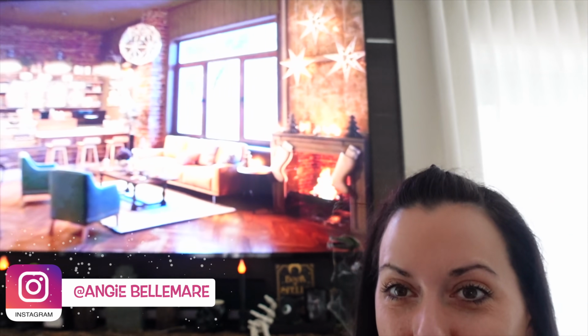So yes, the mantle turns on its own. It's fine. But listen, we've got some Christmas jazz going. We may or may not have gone to pick up some Christmas pieces today. So this is going to be an undecorate with me. We're going to sort everything together. And then I wanted to talk about this.